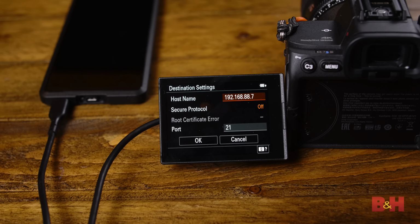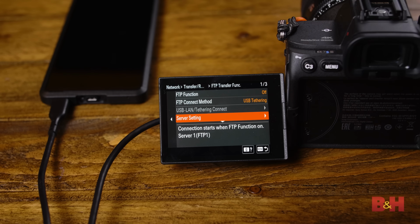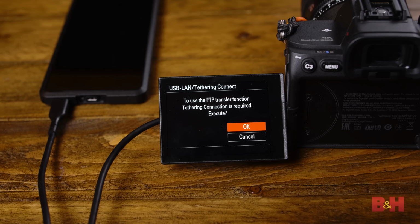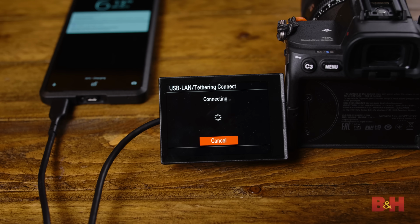After setting up the FTP server information, you can enable the connection in the main FTP menu, and it should connect without a hitch. All images are uploaded via the Xperia Pro's cellular connection, whether that be 4G LTE or 5G mmWave. If you need to upload super high-resolution RAW images in particular, you know this is going to be a lifesaver.